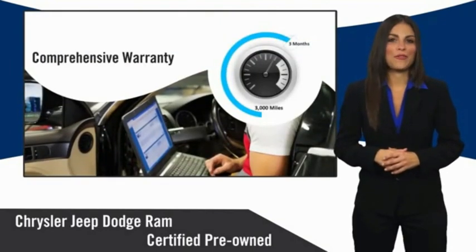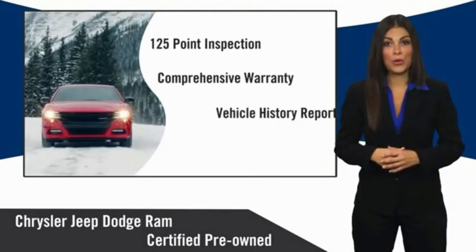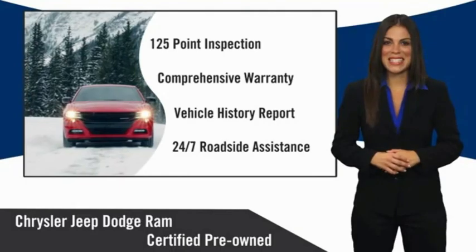Ask your dealer about available lifetime warranty upgrades. Chrysler Group certified pre-owned vehicles, the smart choice, factory-backed to go the distance.